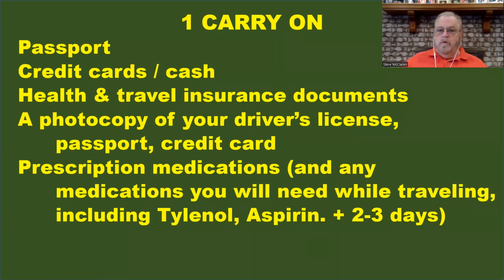In your carry-on, you want to, of course, have your passport. You'll have to have your passport. You can be asked for your passport anytime, any place in international travel. So you don't want it in your checked baggage. Also, your credit cards and cash for the same reason. You'll need to have access to them. And you don't want your luggage to get misplaced for a week and you don't have any cash or credit cards with you. All of your health and travel insurance documents should be on you.